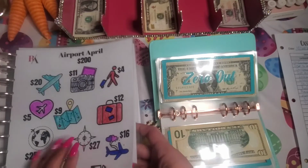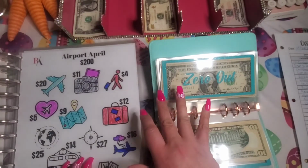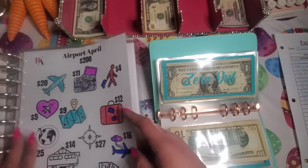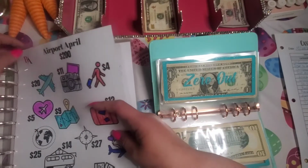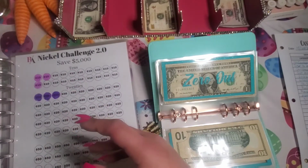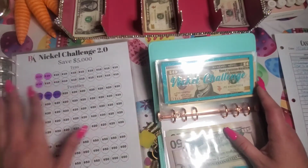Okay, yep. So this monthly challenge, the Nickel Challenge, and the Zero Out Challenge are all Rochelle Adams challenges. And she has one for every month, which is what I will be doing every month then. So you guys will get to see all those. So the nickel challenge is what we missed. So let's go back to that.